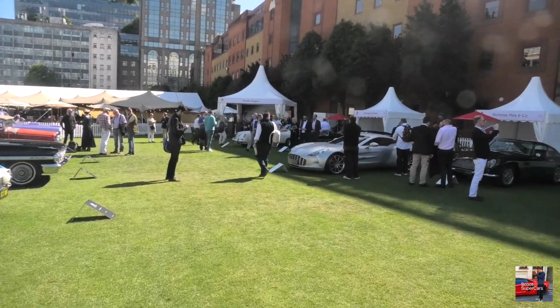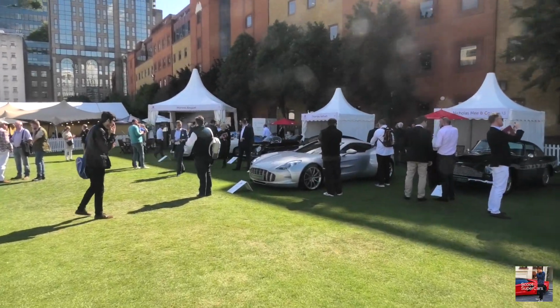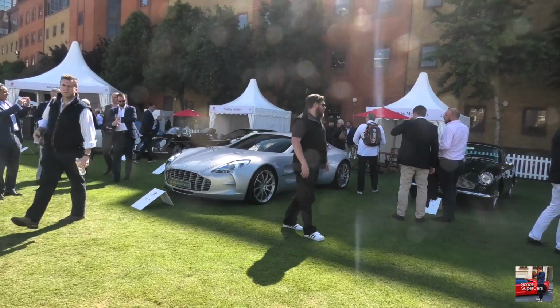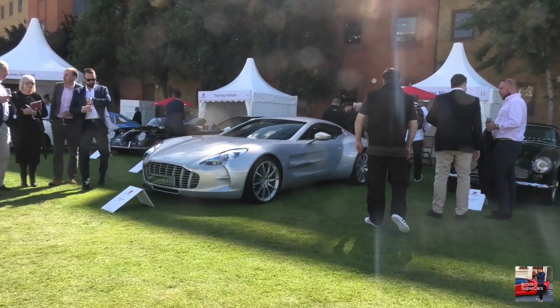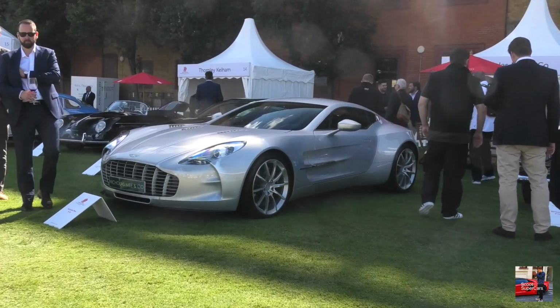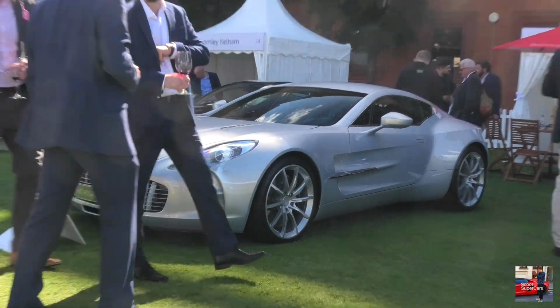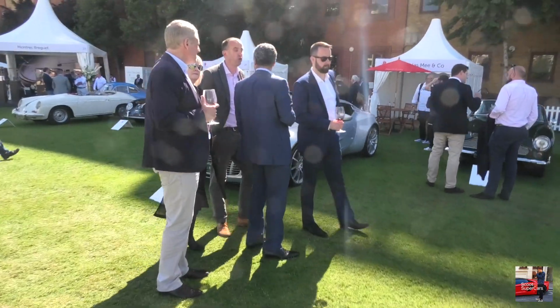Okay, so the first car that's caught my eye, and I still can't believe I'm saying this, the second 177 of the week, including the black one I saw in Monaco, and now this one, the silver one, which makes it my fifth 177. And like I always say, this for me is the best Aston Martin made.